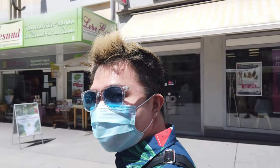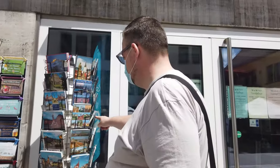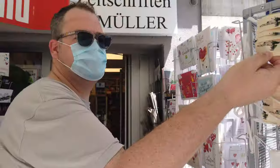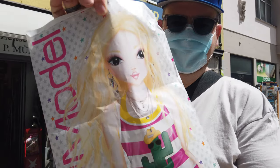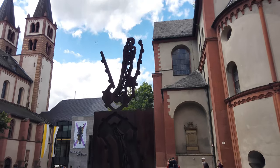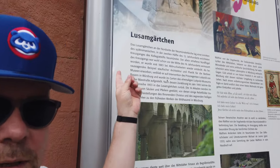Now we're back to the city center to have a look here. Now we're getting some picture postcards. Now we got something special. A Barbie. Oh, we're going to have a look at the Lusamgärtchen.